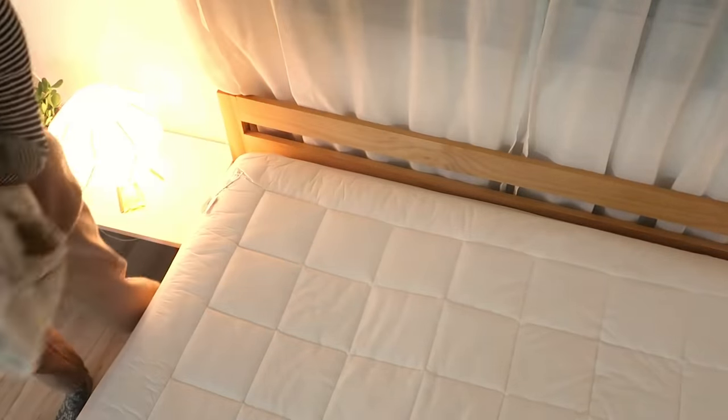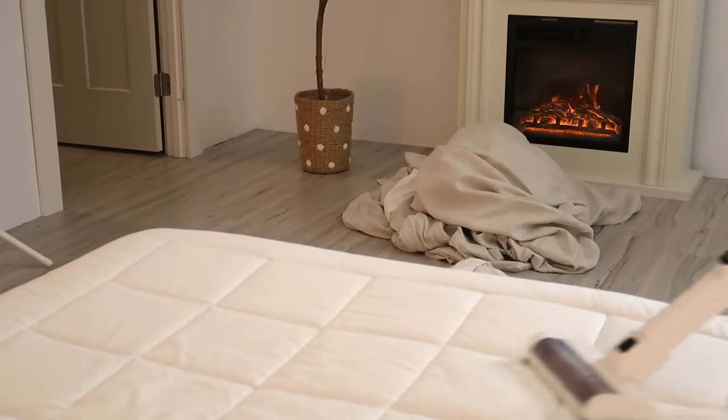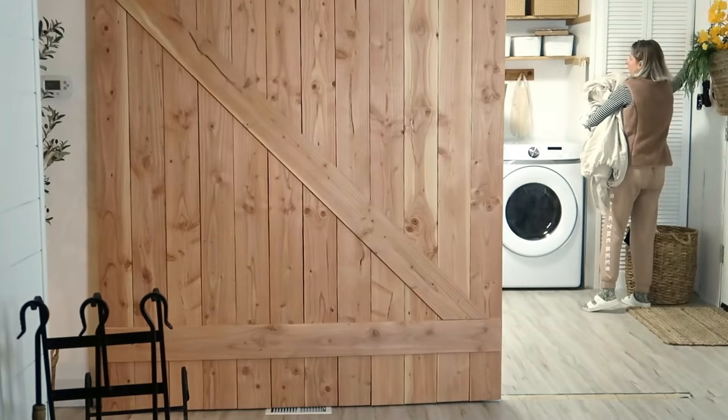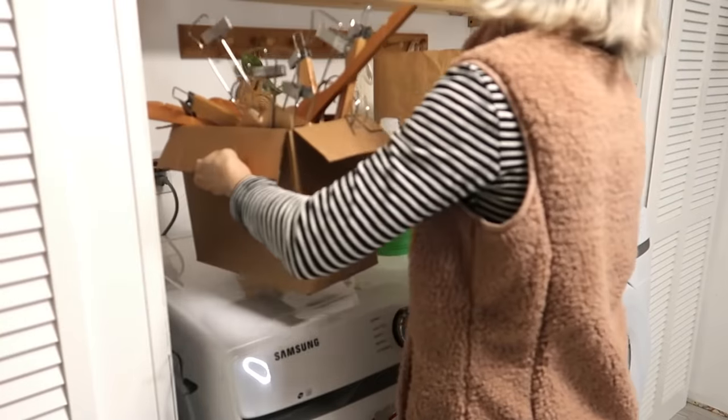Dusting regularly, using all natural detergents, and just having natural fabric in the bedroom, it all helps to improve the quality of the air.